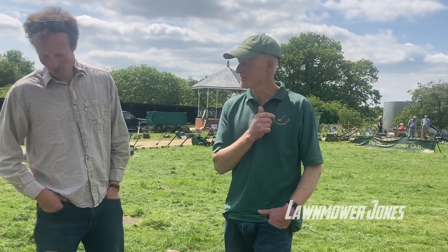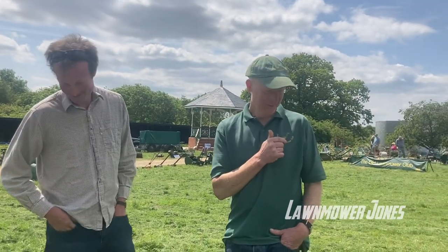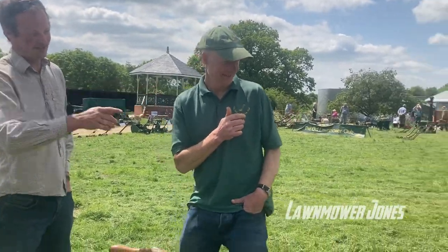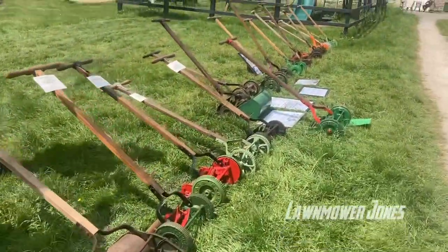They look like they're all going to cut grass as well. One or two of them might have been, yes. Some of them don't cut so well, but yes. I haven't had time to set them all up. But they all look good. And then some of the ones up the other end here are... let's have a look. And there are some more of these further along, belonging to other people as well.